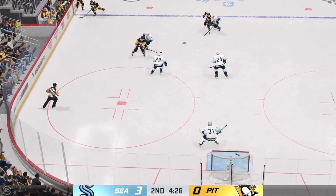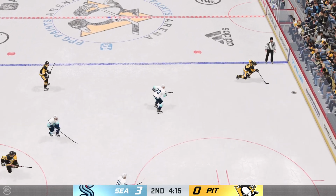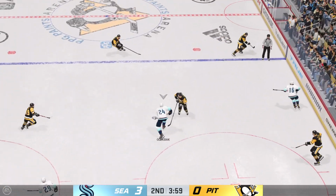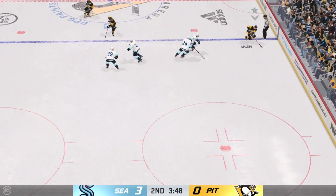Good save in close. Moves it quickly over to Malkin. And skilled use of the stick to poke the puck away. The Penguins gain possession. Oh, that ball was high. That almost took some teeth out. Yeah, everybody's dodging for cover on that one. No kidding. Quick feed to Malkin.